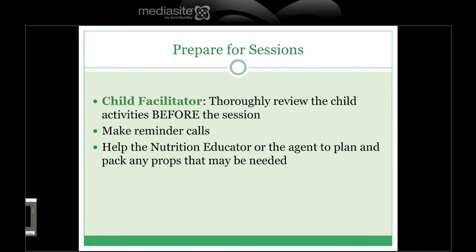One responsibility that you will have is to prepare for the sessions that you will be delivering. Before each session, thoroughly review the child activities for that lesson. The nutrition educator or the FCS agent may need your help to make reminder calls to participants and pack props or supplies for each session. Just be mindful of your compensation limit of 23 hours.